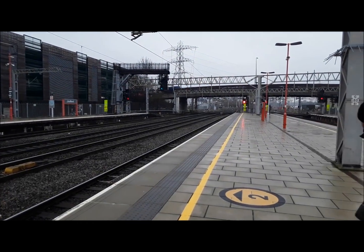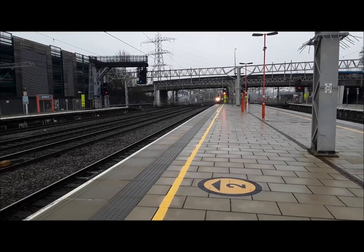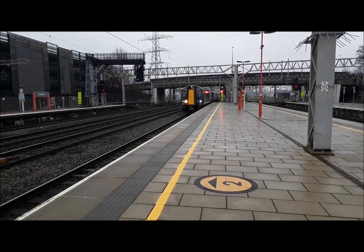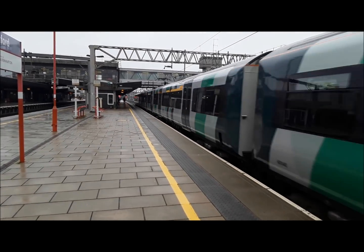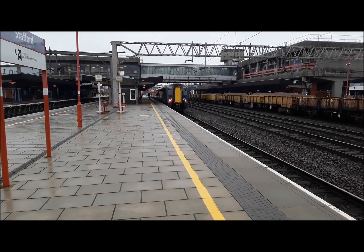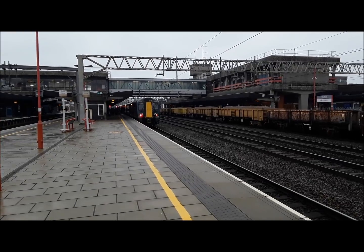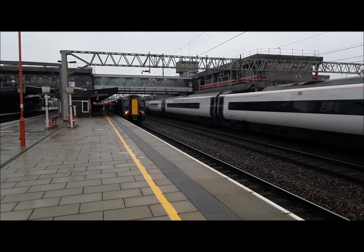Okay, the next train to arrive is the 14:42 London Northwestern Railway service to Crewe. This is worked by 350372. That'll be here for about 9 minutes. And a bit behind 350372 is going to be a London... No, yes, it is. 390001, and it's from Blackpool North to London Euston.